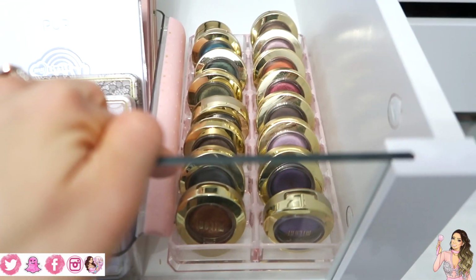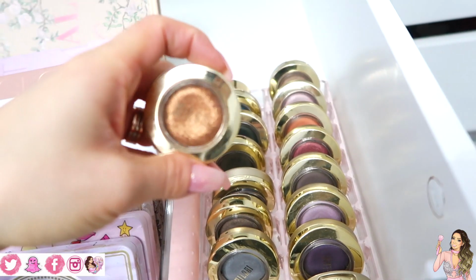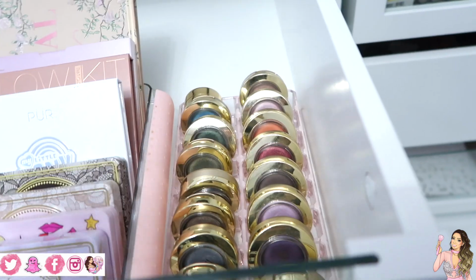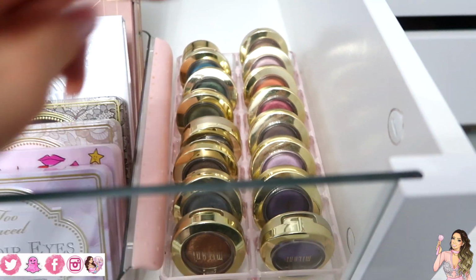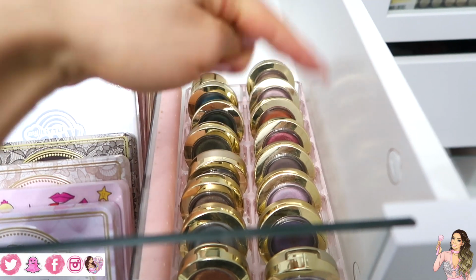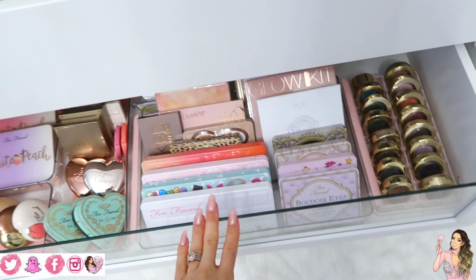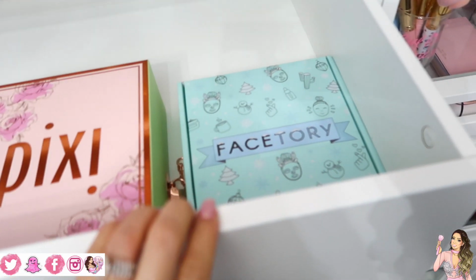And then right here, I've just got all of my singles by Milani, and these were the Bella shadows, I believe. Really pretty and pigmented. I love Milani. I think they are one of the best drugstore brands. So yeah, I just have a ton of those right there, and the organizer is by Allegory. Pretty much everything that I had in this drawer is just fun palettes and stuff like that, a lot of Too Faced.